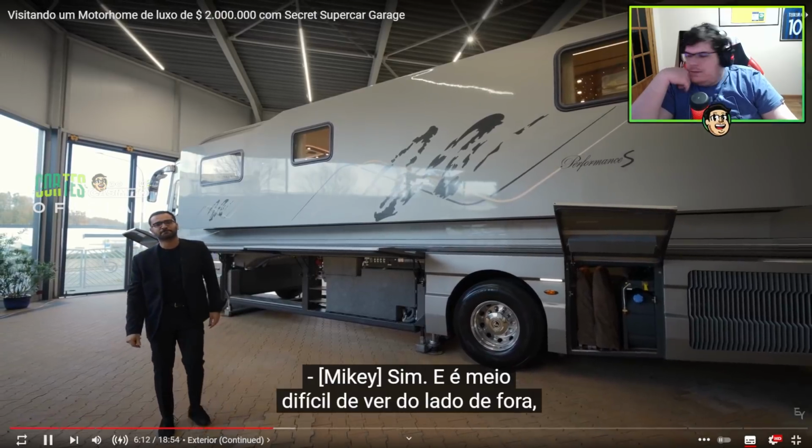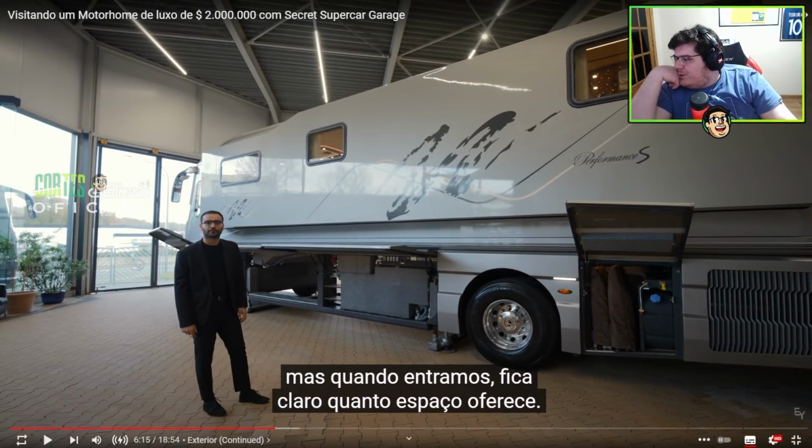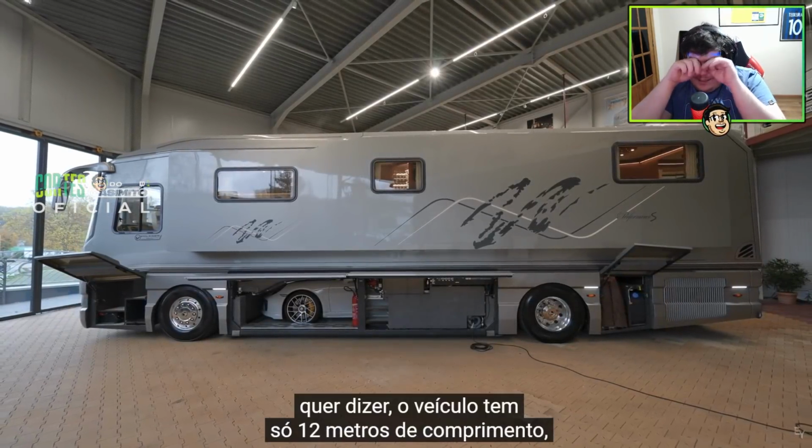Yeah, and it's kind of hard to justify from the exterior, but once we go inside, it's clear how much space it offers. It's almost the entire length of the vehicle. I mean, the vehicle is only 12 meters long.